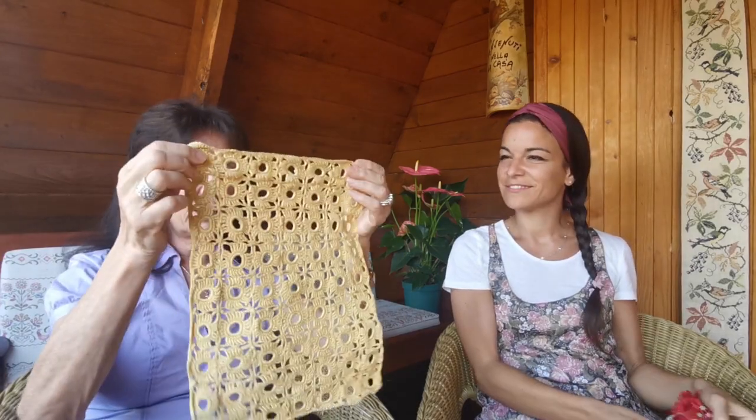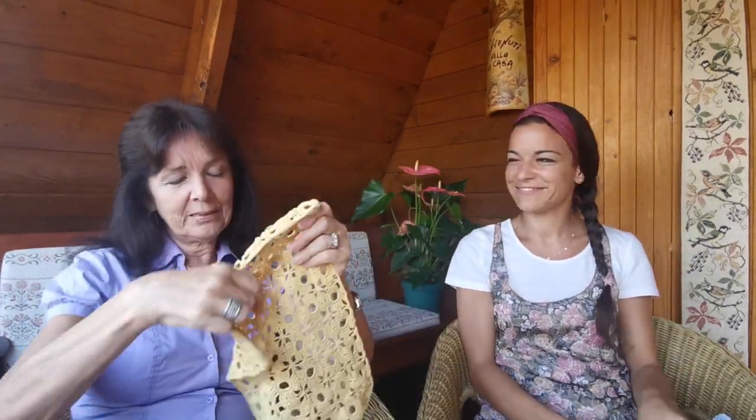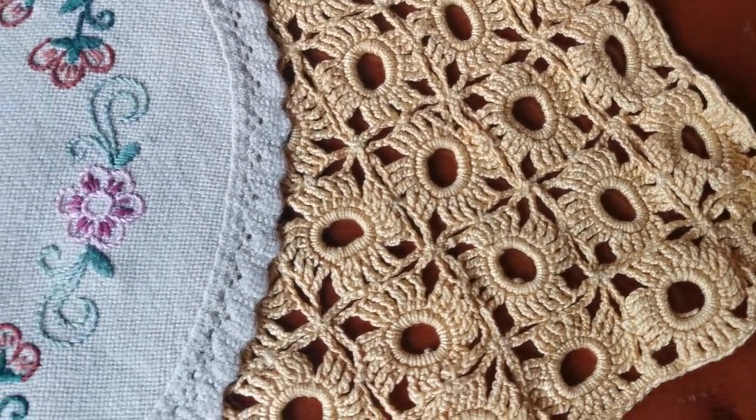This big one, maybe I'll have to iron it better, but forgive me. But it is colored, so it is unusual. I like it.